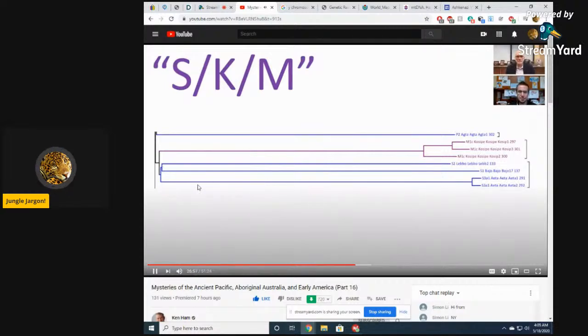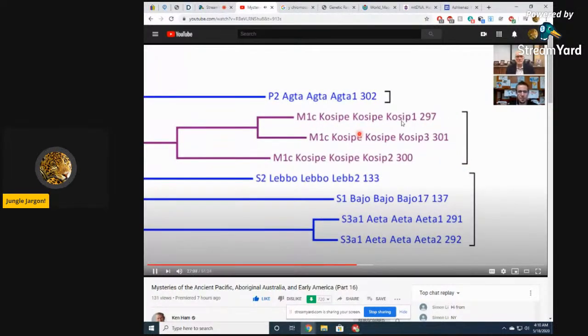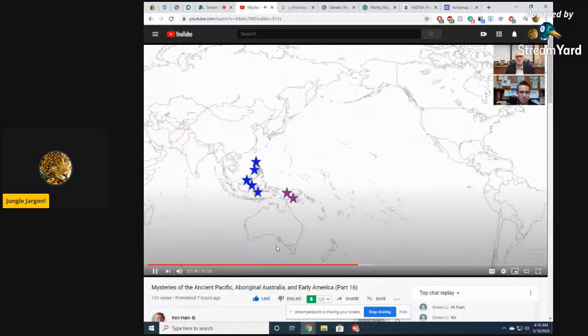So when I say there's a deep branching, it means there are huge differences in the Y chromosome, the male inherited DNA, between, if we can zoom in here momentarily just to see who these people are, the Kosipi, the dark purple, are the Papua New Guineans. The Agta are people from the Philippines. The Aeta are from the Philippines. Lebo and Baho are also close by, just to put them on the map here, in Indonesia.